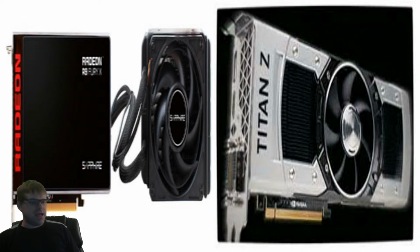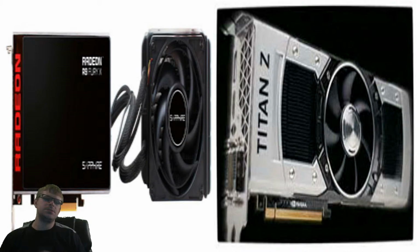The Fury X also has high bandwidth memory. Now, HBM is the same thing NVIDIA uses, so don't be confused. NVIDIA uses the same exact thing, it's just a different name. It's high bandwidth memory. It's a gigabytes per second thing.